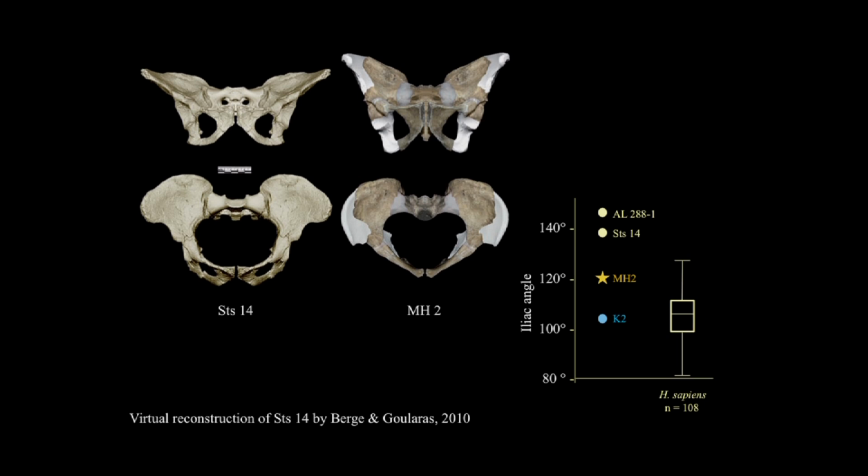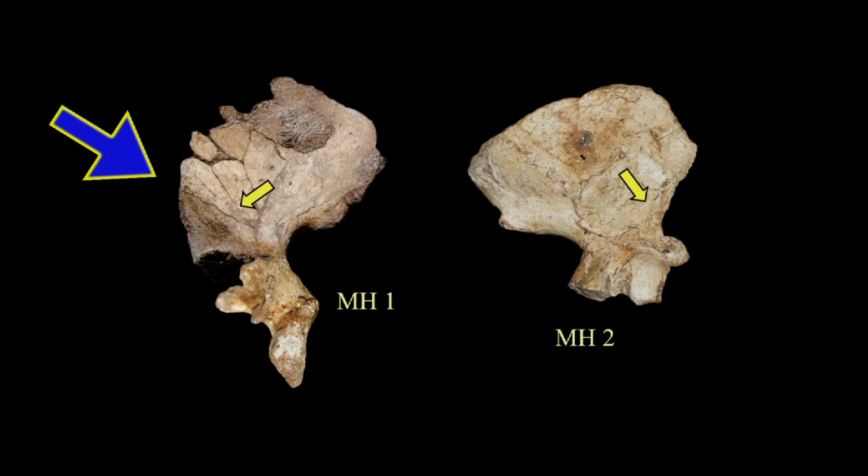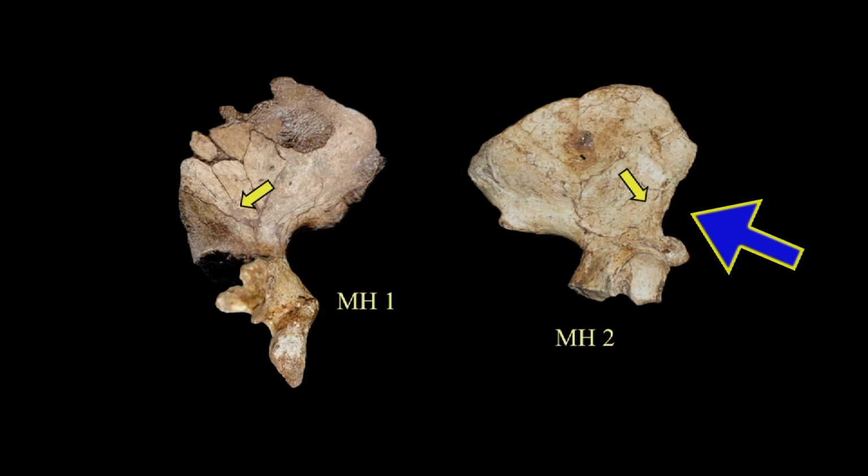I mentioned that iliac pillar. In MH1, we see a very Homo-like iliac pillar, at least in some respects. It's a very distinct iliac pillar. Whereas in MH2, it looks much more like the Australopithecus condition. It's an indistinct pillar, seems to be very anteriorly positioned. So there's some variation here, where one of them looks a bit more Homo-like, the other looks very primitive, very Australopithecus-like. So we're not entirely sure what's going on with that.